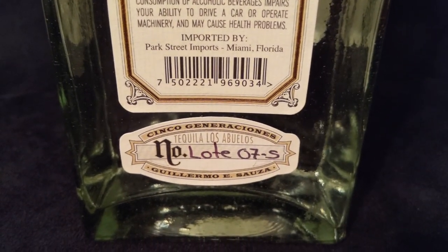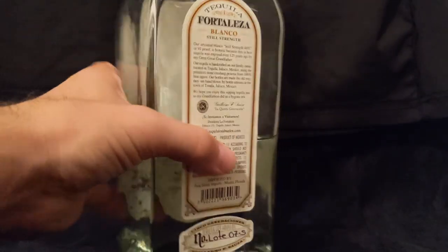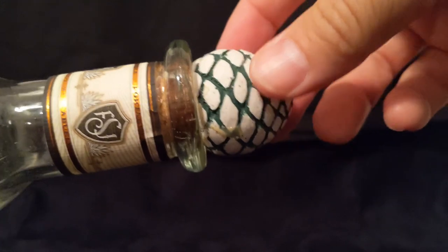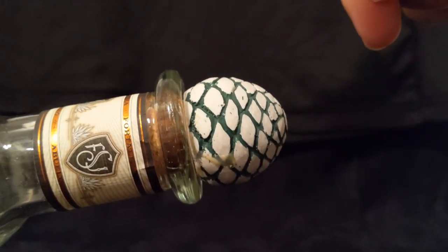So just kind of your normal packaging at the bottom. We got that lot number. This is lot number 075. And the last real standout of all the Fortaleza bottles is actually their cork. So we got the neck band here, but this handmade piña cork in the shape of an actual agave piña.